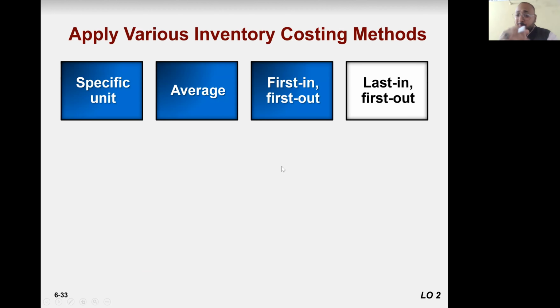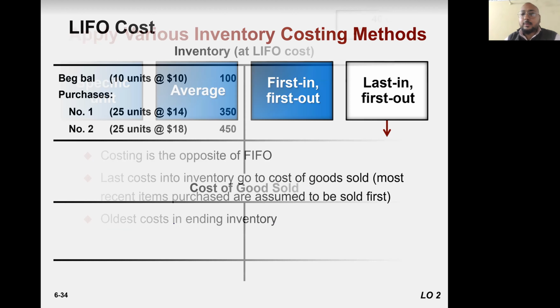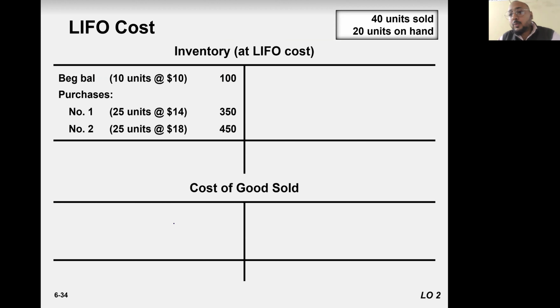And now the opposite one is last in, first out, which means the last purchased will be sold first. The last cost into inventory goes to cost of goods sold and the oldest inventory cost stays in the ending inventory. So let's talk about that. Last in, first out. Which one is the last that we purchased? Last we purchased these 25 units at 18. So we sold 40 units.